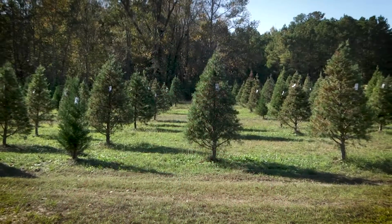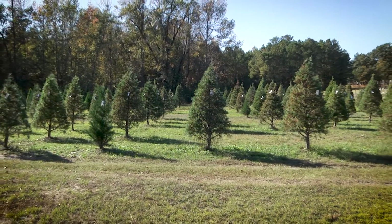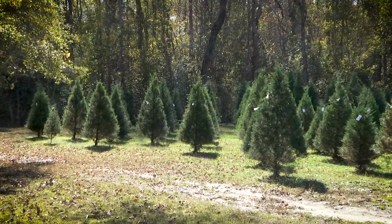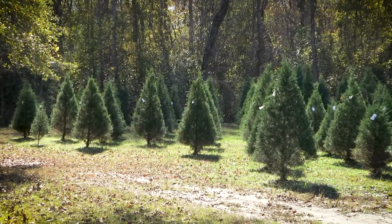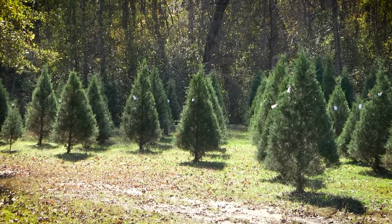How many acres? You've grown. We have 140 acres that we own here, but we have roughly about 30 to 40 acres of trees planted. So what do you do with the rest of the land? The rest of the land is forested or it's wetland, one of the two. You know, we live in a wet area, so we have swamps and a creek that runs through. Tell me how many different types of trees you have here.